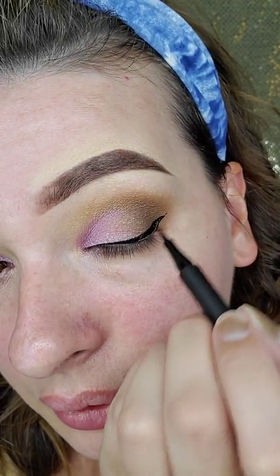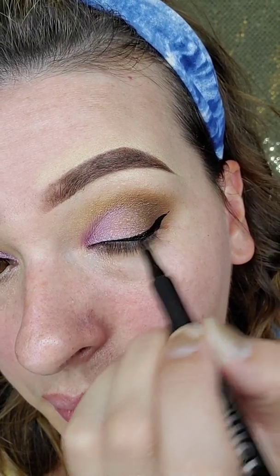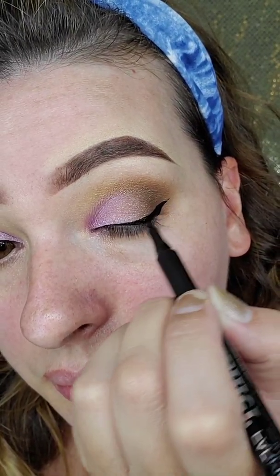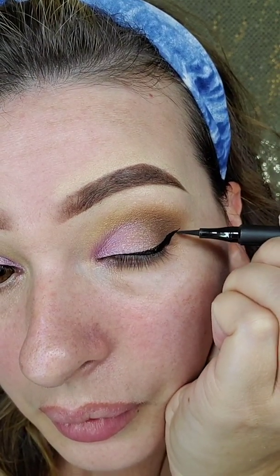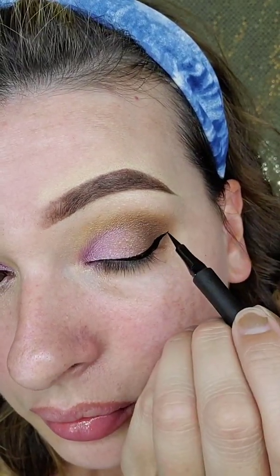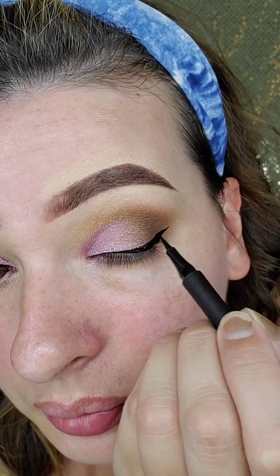Okay, and now we're gonna color it in. And now we can go back and kind of fix it. And that's pretty much how I do my wing. It don't always come out perfect.